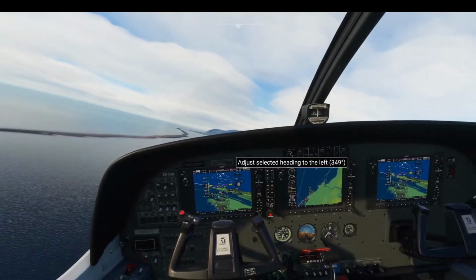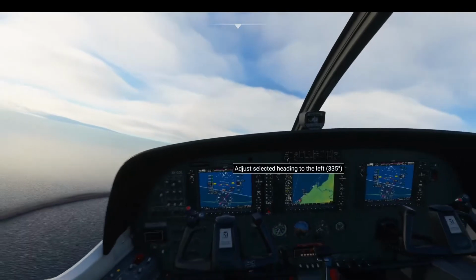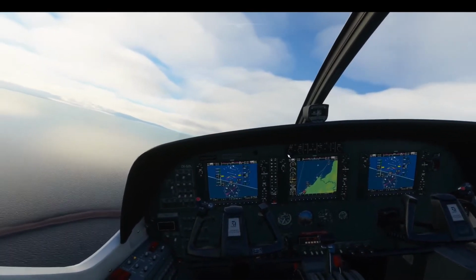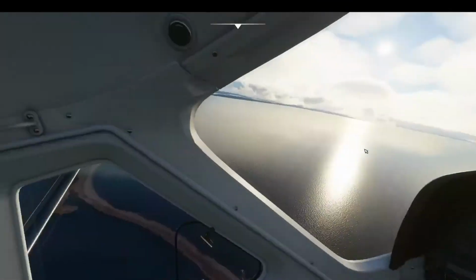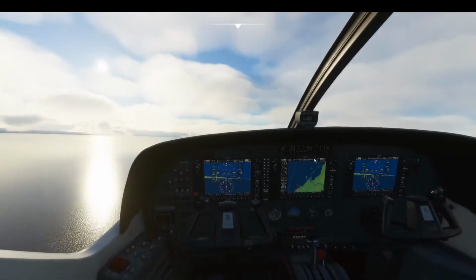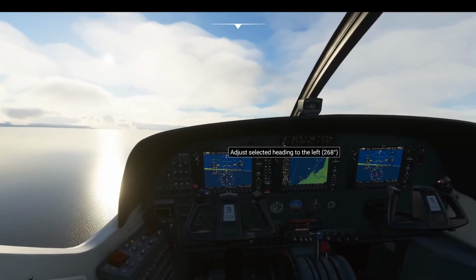Alright, we're going to carry on with the departure procedure. So that's heading at about 330 as we do our climb. Kind of out over the bay. We got another aircraft in front of us there. Bring this around a little bit more.